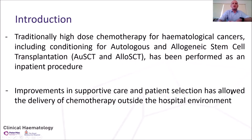Look, haematological cancers have always required very high dose chemotherapy. It's very different to some of the other cancer therapies. And one of the things that we do at Peter Mac and Royal Melbourne is autologous bone marrow transplant and allogeneic transplant. By the time they get to come and see us, some of these patients have spent months and months and months in the hospital. So we've always been looking at ways to try and improve the journey for these patients. And the truth is that supportive care is so good, as you can tell from Gabrielle's talk, that patients really can be managed in the home in some sort of shape or form. What we can do there is always a good thing.